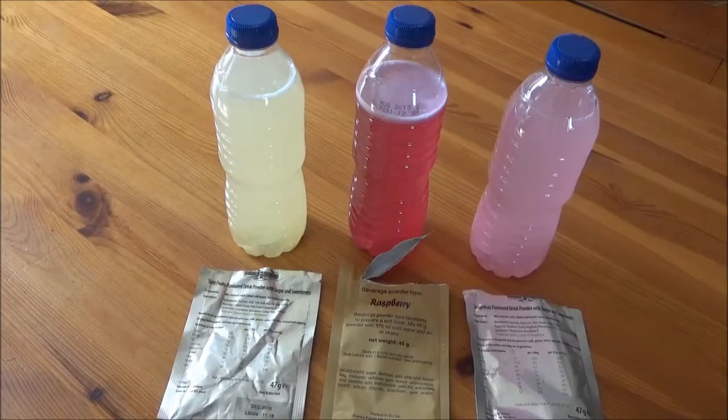Okay, what I've decided to do is I've made up all the drinks, the cold drinks. From left to right, it's tutti frutti flavour, then raspberry in the middle, then on the right it's grapefruit. The tutti frutti and the grapefruit both said add half a litre, 500 ml, which is what I've done, and the raspberry one said add 375 ml, but they all seem to have made up approximately the same amount.